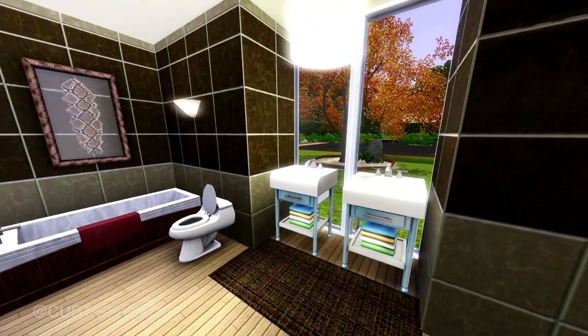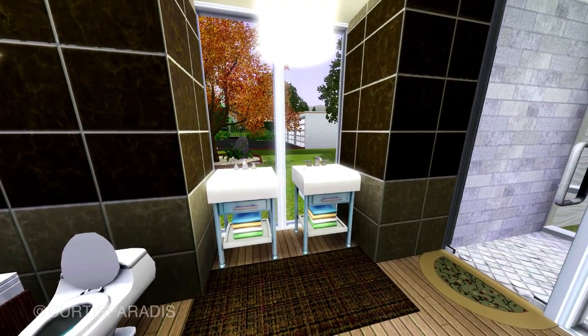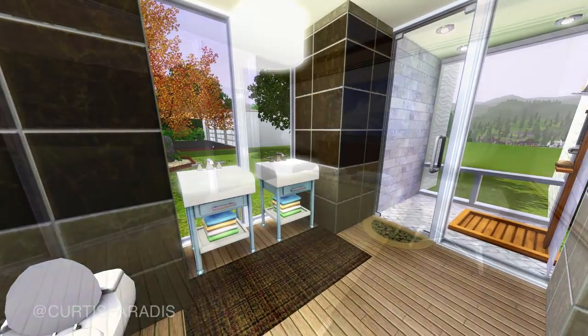Inside of the master bathroom, you've got your sink. You've got, of course, your toilet and your tub. Of course, the sinks have a beautiful view of your backyard. And then the shower area is really nice. You get another great view of Sunset Valley.